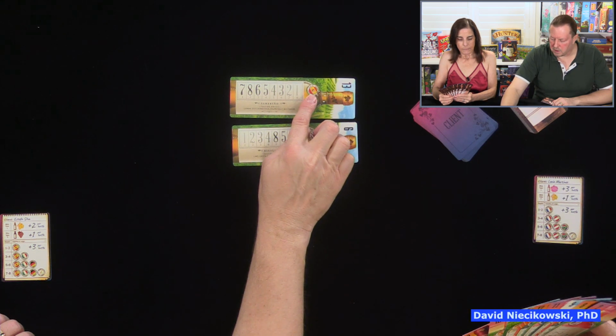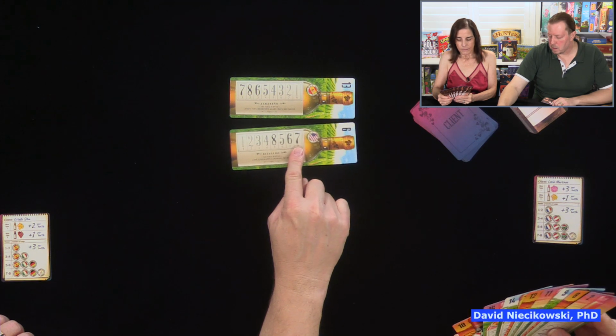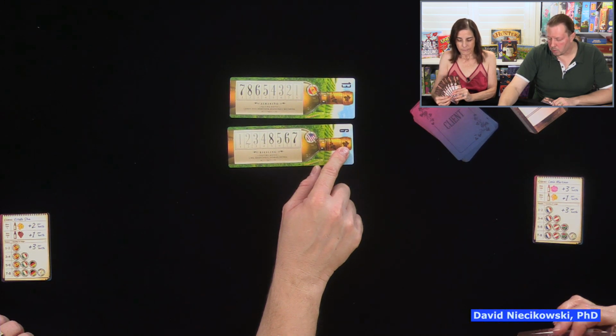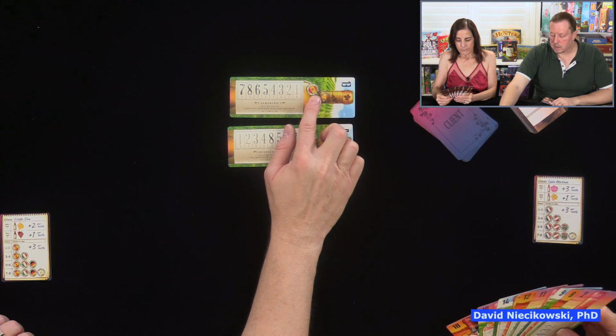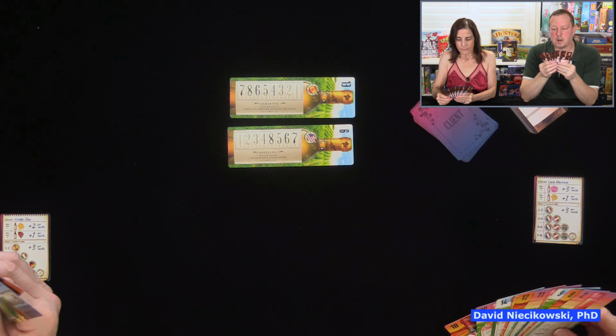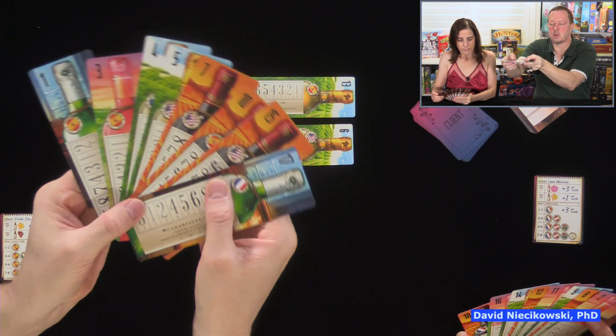This one will benefit me more if I get this one because I want bottles from Spain. Julie won't. If she gets this one, it will benefit her to get white wine. So if she wants to take this from me and deny me points, she might want to bid higher. So when we bid, we're going to put it face down. Now, these are the numbers I have. That means Julie has the other numbers.